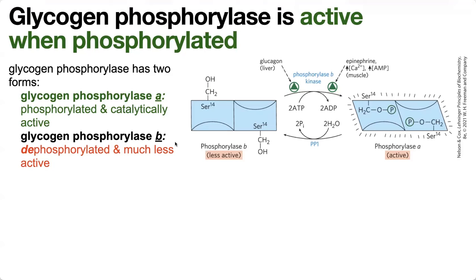Right, it's going to break down our glycogen. So we want it to be active in response to glucagon and inactive in response to insulin. It's not just glucagon that we're going to want to respond to, we're also going to want to respond to epinephrine. So glucagon, remember, we're breaking sugar down to release it. And epinephrine, we have our fight or flight response.